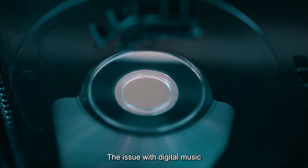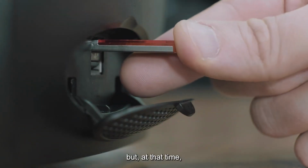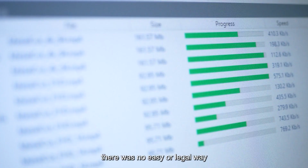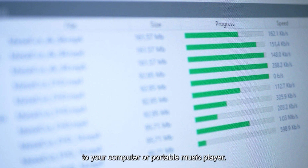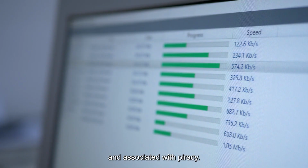The issue with digital music was that if you owned a CD, you had the right to listen to that music on your computer. But at that time, there was no easy or legal way to transfer the music from the CD to your computer or portable music player. As a result, many people turned to downloading music as MP3 files from the internet, which was illegal and associated with piracy.